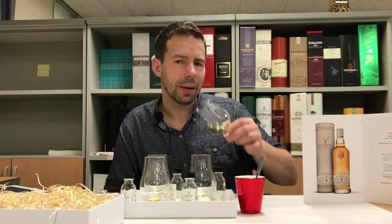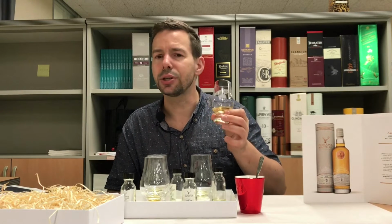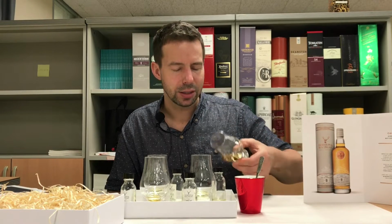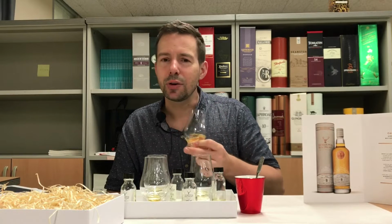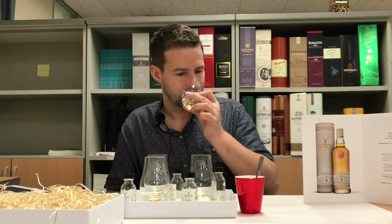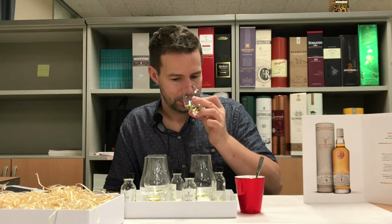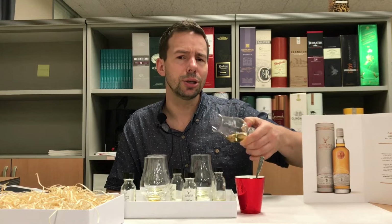And again, I'm getting lemon, all those delicious smoky notes. A nice fresh pine, and yet there's a caramel in there. A hint of nutmeg, a little bit of cinnamon too. Ginger, yes, ginger.